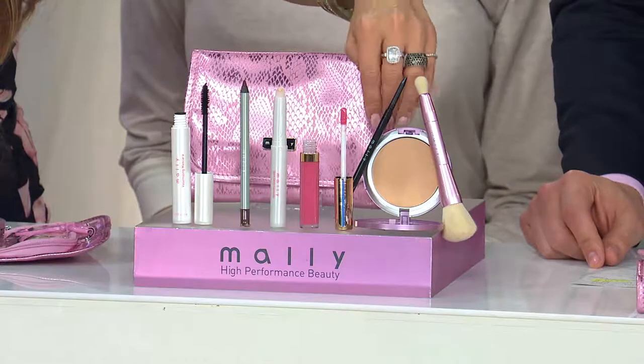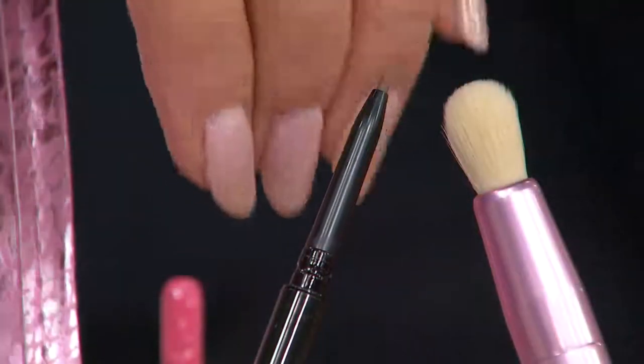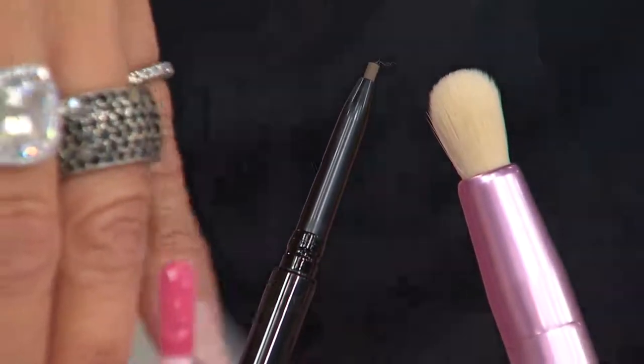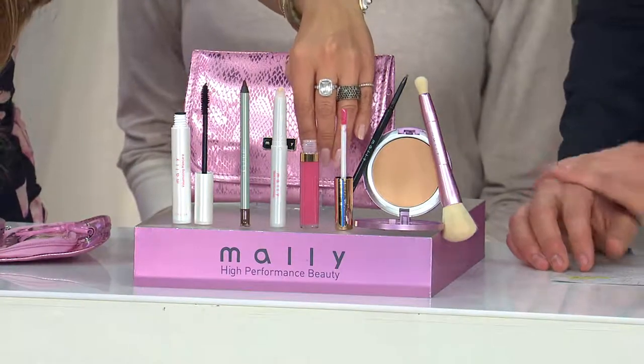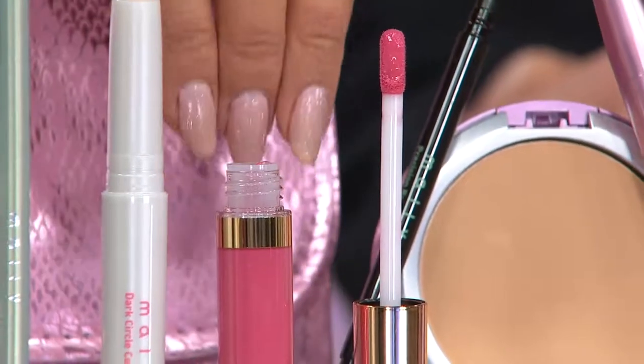Okay, so now here's that worldwide launch of that Precision Brow Wand. Guys, no matter what your hair color, no matter what your skin tone, fast, quick, and easy, that brow wand will give you big, full brows. Now, other worldwide launch. This is your amazing High Shine Cream Intense Happy Pink. Wait till you see that on. You're going to wear it every single day. It makes teeth look whiter, the whole nine yards.